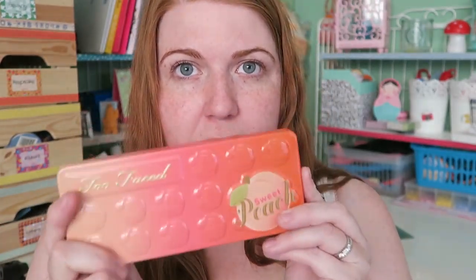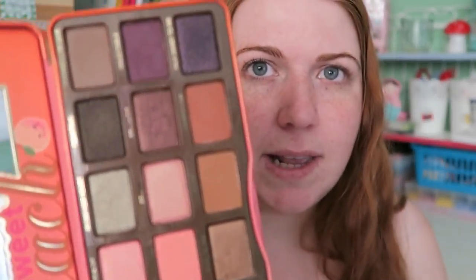Let's stay in the beauty side of things. This has been by far my favorite thing of this month. It is the Sweet Peach palette by Too Faced, and basically I can happily say that there's not a single shadow I don't like in this palette.